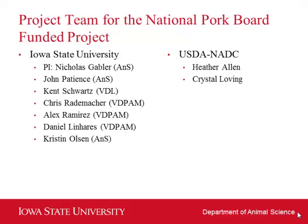All right, so we put a pretty good team together here from Iowa State and then the USDA also. And not only animal science, but we got some of the vets involved, got some microbiologists involved. So really a nice diverse team to work on this together.